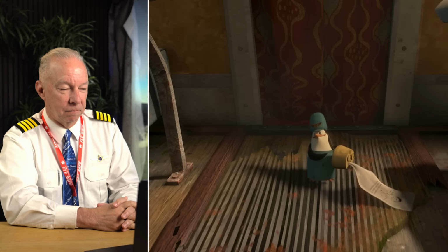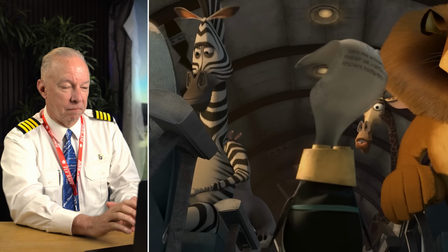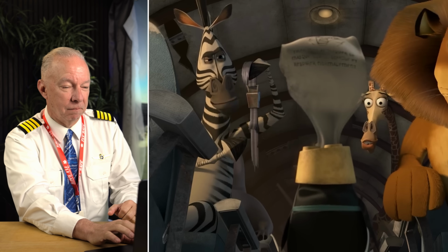In case of a loss in cabin pressure, place the mask over your face to hide your terrified expression from the other passengers. Excuse me, miss. Are these supposed to be attached to my seat?